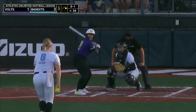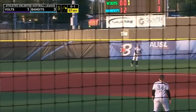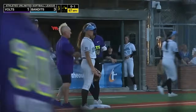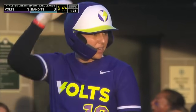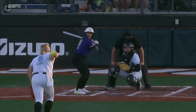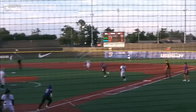Volts had just 1 hit in their first 7 at-bats, and now 3 straight. Coffey turning 2 and going for 3. The Volts waking up here in the third. The offenses are waking up. A lot of runs scored for what I thought might be a pitcher's duel, but already 4 runs scored in this game, and the Volts looking to add to that total.